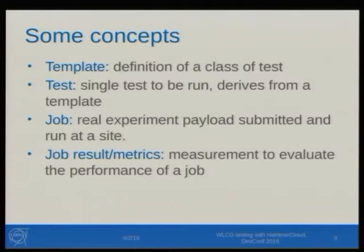So, some concepts. We use templates to give users the possibility to define a class of tests, comparing with object oriented programming. This is exactly the definition of a class for the test, and this allows users to define what kind of job they want to run, so that they can run the same jobs on every site, be perfectly sure that what they submitted is the same on every site, and perfectly measure the performances of the whole stack on different sites, on different architectures.